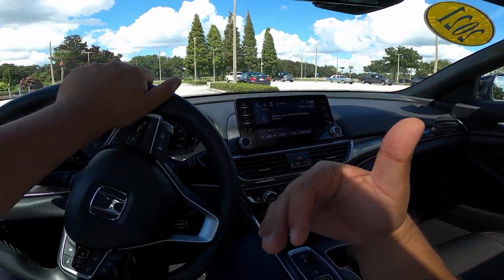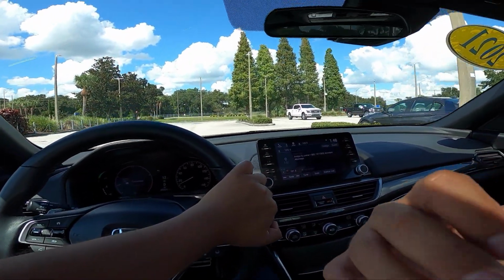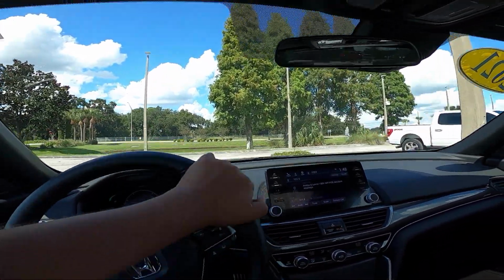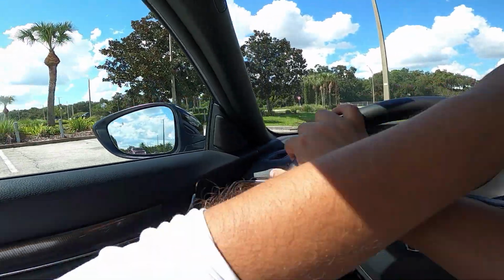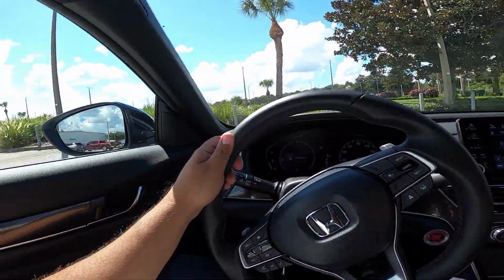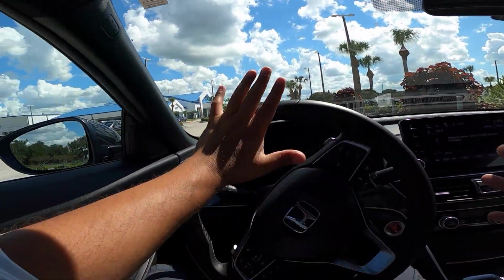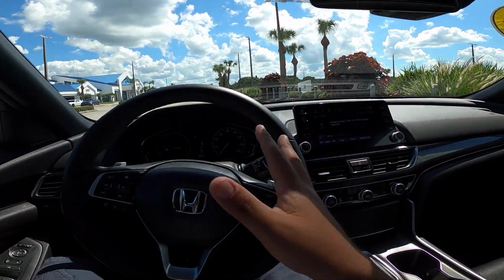But man, this 10-speed is fantastic. Really great engine. I'm very surprised by the power and the torque. Really cool engine, and really nice. Feels very sporty, feels excellent. The aerodynamics and the ergonomics of this car are really good. Love the way the dash is.